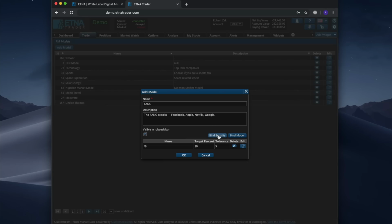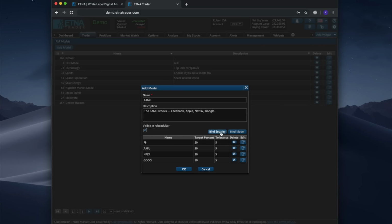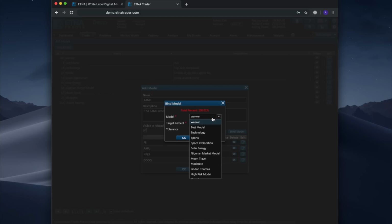So let's bind the remaining 3 securities. And also, in addition to securities, you can also bind models. So your model can actually be a collection of other models. So maybe you want half of your portfolio to be a low risk, low return model, and the remaining half will be space exploration. So you can do that. So you can click bind model, and you can select sports, space exploration, solar energy, or pretty much any other model. But obviously make sure that all of your securities and models in total add up to 100%.